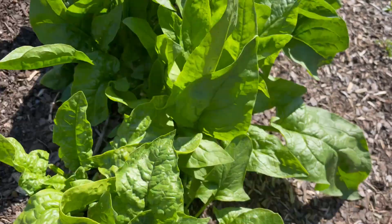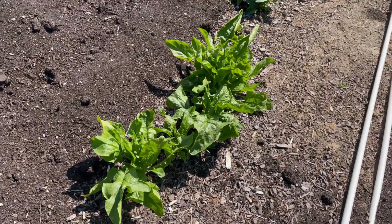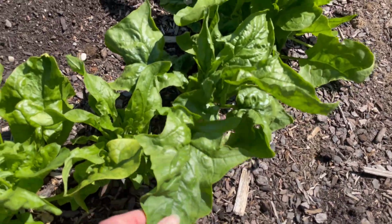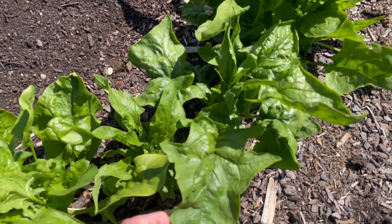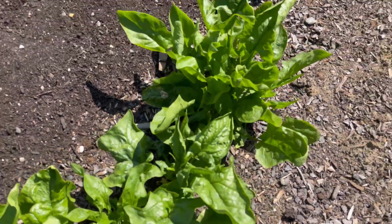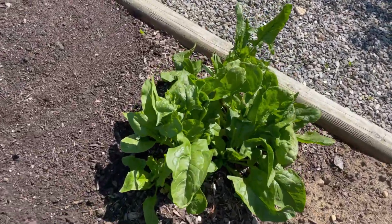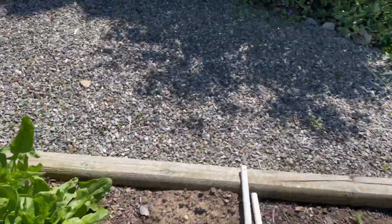So it's a little bit bigger than I would normally use for salad, but I'm going to go ahead and harvest all of it and keep it in the refrigerator. And I think I'm going to make a garlic, cashew, and spinach pesto. And I'm going to freeze some of that. And then I might do some creamy spinach soup, and I'll get that into the freezer.